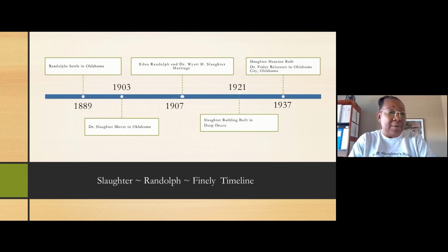And a great story was told in his obituary about how when he arrived here in Oklahoma City, he had 25 cents left, I believe he said 25 cents and his horse and buggy, after he paid for his room and board. So for him to amass the amount of property that he did during his time in Oklahoma is pretty amazing. He was known to be one of the largest landowners in Oklahoma City.